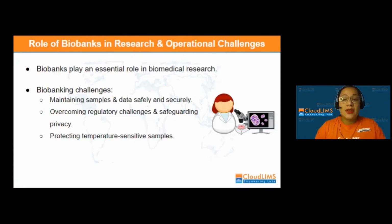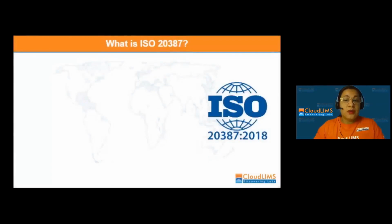It is also necessary to track the samples through their life cycle to avoid problems like misplacing samples. So by complying with standards like ISO 20387, biobanks can assure sample quality, integrity, and traceability through their sample life cycle. So now let's understand what ISO 20387 is.